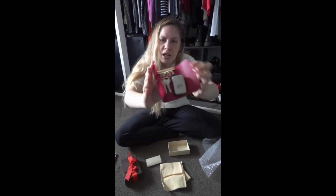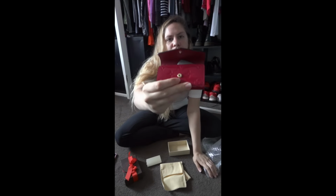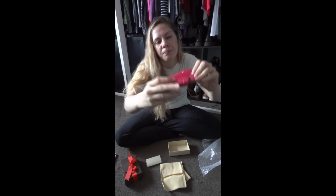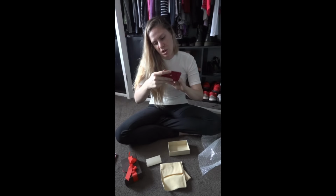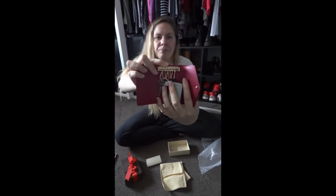So that's the Indian rose. And then also it has, sorry, my children, Louis Vuitton written on this little bit there. And then you have, sorry about my son, you have Louis Vuitton written up there.